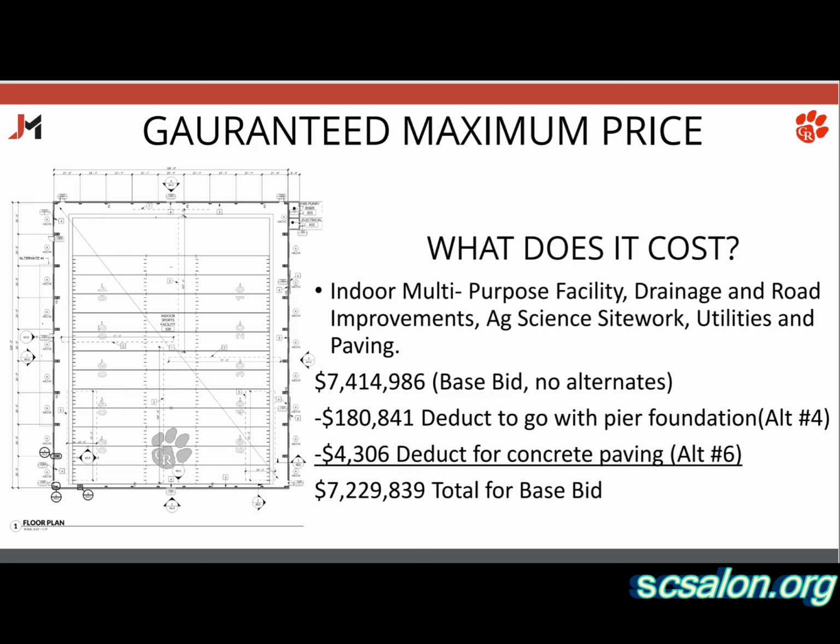So let me back up the slide. Yeah. So this was an alternate here. These restrooms were an alternate, and then this additional 20 yards was an alternate. The main building, the road, and all of this with the Ag Science, the earthwork, the site utilities, the paving, that's all base bid. Okay.